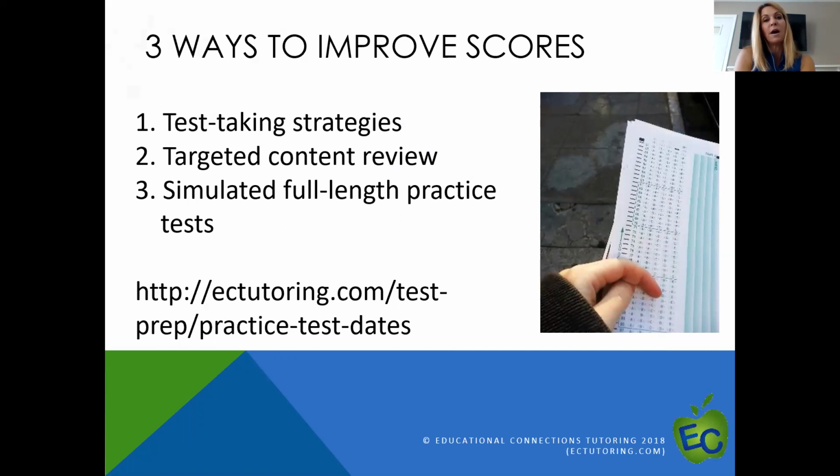So the second one is content review. We see this often in math where kids are in these advanced math classes, but for example, they haven't done geometry in a while. So we'll go back and brush up on those geometry skills. Or they're working in grammar in the writing section and they've just never learned some of these skills before. So we'll work on shoring that type of content up. But the third way is simulated full-length practice tests.